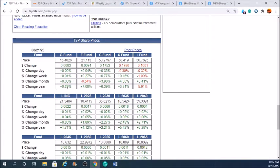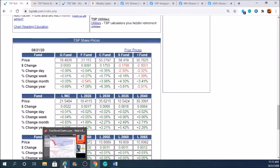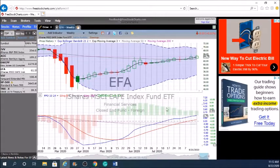All these funds for the year, guys, we're up 6% in the C fund, 3% in the S fund. The I fund is still down almost 6% for the year, so not a real good place to have funds. I'm a little biased on the E fund or the EFA or the International I fund, but that's where I see it for right now.